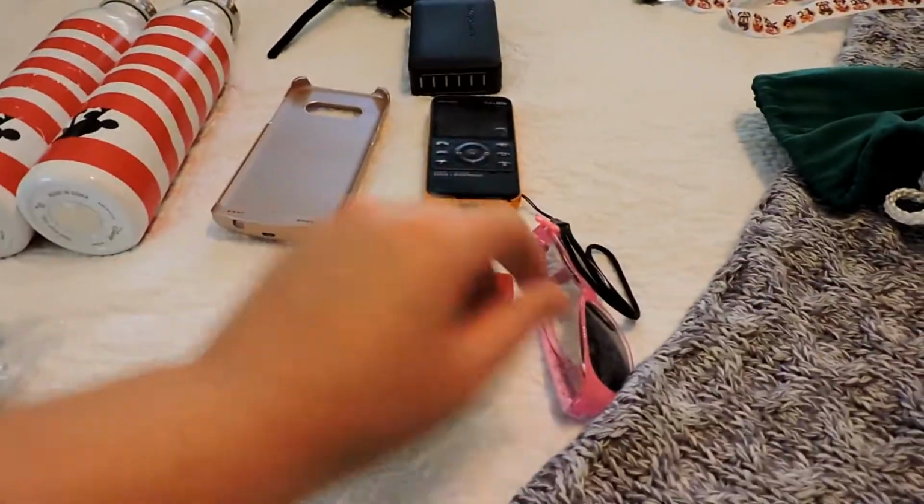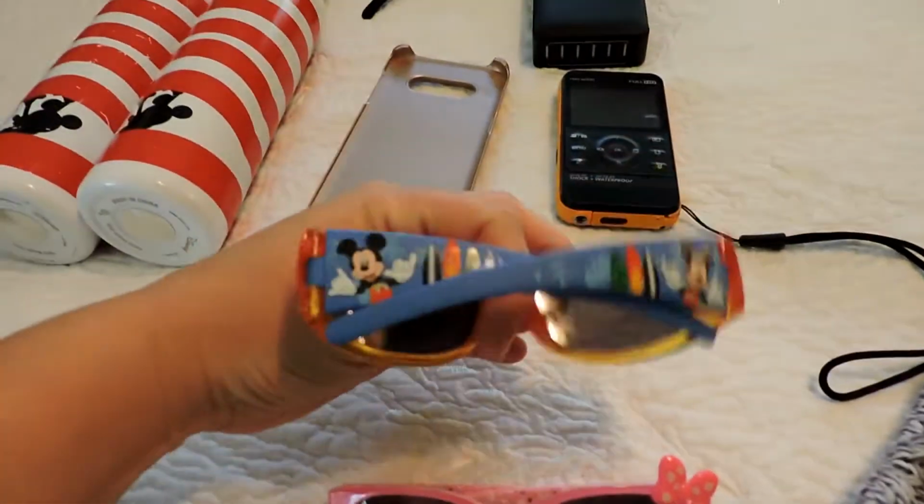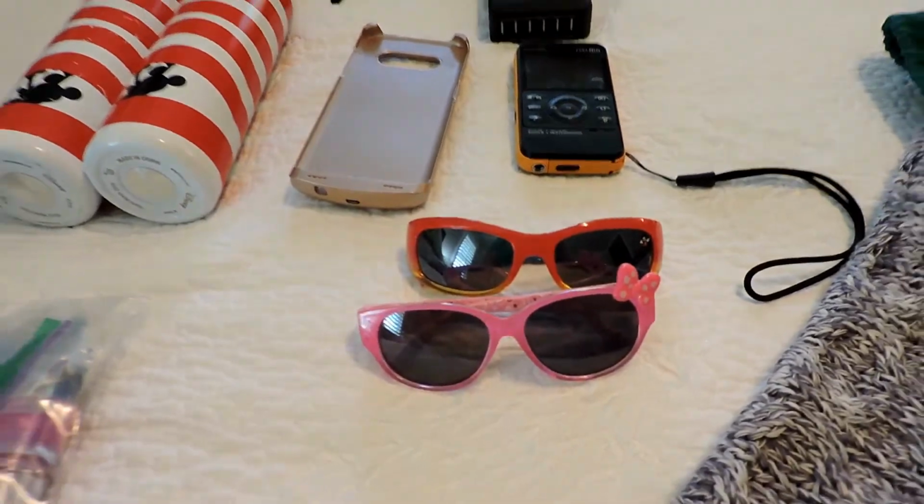I am bringing the kids little sunglasses. Got a Minnie Mouse one, and I think that these are, yeah, Mickey Mouse and Minnie Mouse sunglasses for a cruise ship for the kiddos.